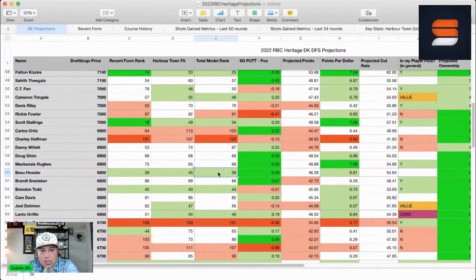You can see per my modeling, recent form, he's decent, right? Top 26 because of some of those top 25 finishes. Pebble Beach, that top 5 finish is really giving him a lot of credit there. Harbour Town fits a little bit of a longer term sample size, trying to match up his skill set to this golf course. He's number 45 in the field, which is still good value here at $6,800.